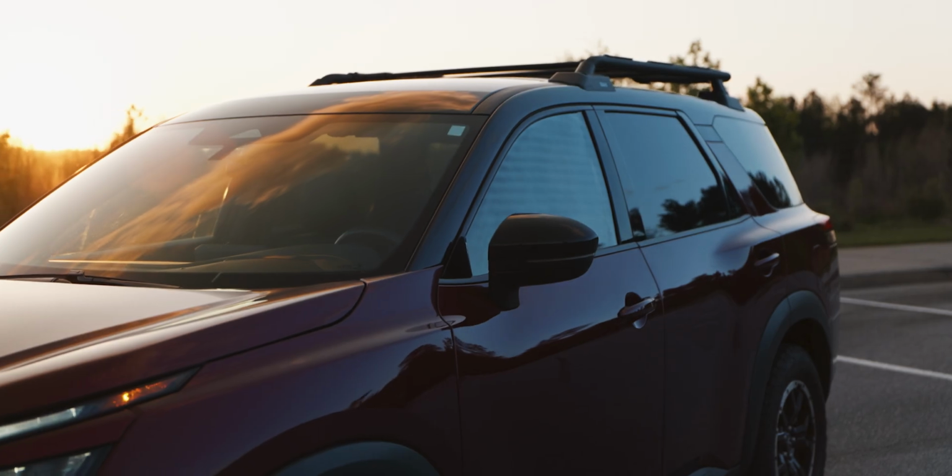In this video, I defend a 3-row crossover from Megan. That doesn't seem like me making excuses for the Pathfinder while she was being more critical. I changed my mind about the way that the Nissan Pathfinder rides, sort of. Maybe I'm imagining things, but I prefer the way that this Rock Creek trim drives. And sadly, I call a vehicle that costs $45,000 a good value. Yeah, what a world we live in. I guess that is a good value now?